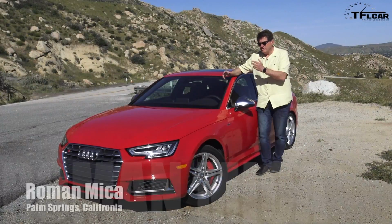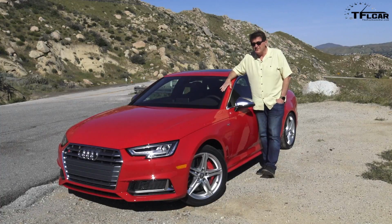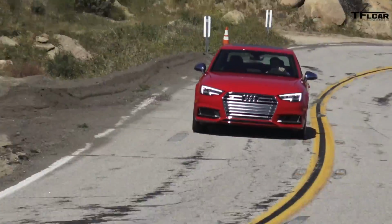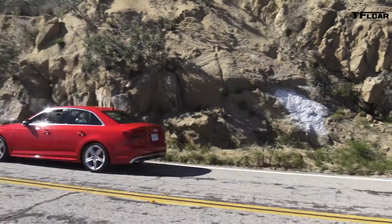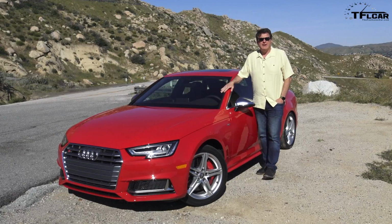Ladies and gentlemen, meet the 2018, that's right, 2018 Audi S4. It has over 350 horsepower. It has all-wheel drive. It has active suspension, and it is red. What's not to love? Well, let's find out by taking it for a ride.